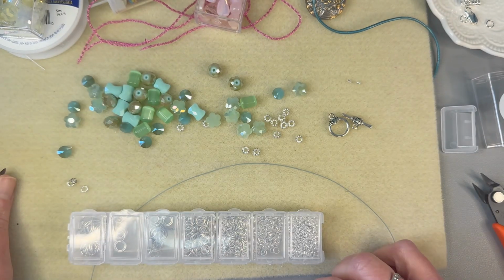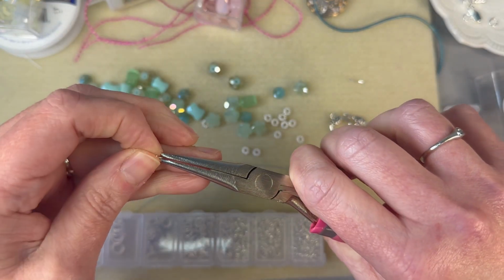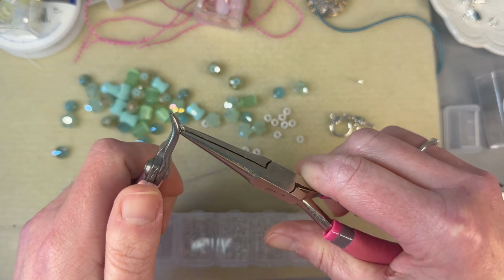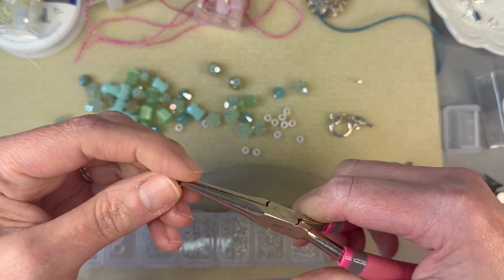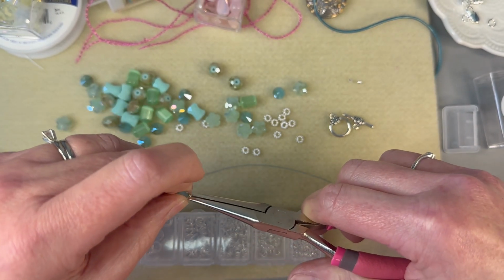We don't want to lose any beads. I have 5 jump rings here. Let's see how many of those little guys we really want to use. I'll start with 4, and if I want to use more, then we'll grab more, but 4 might be okay.